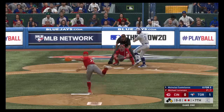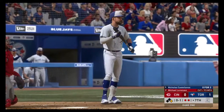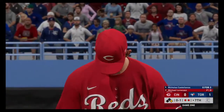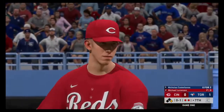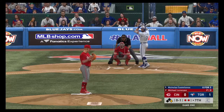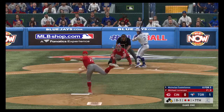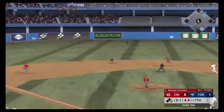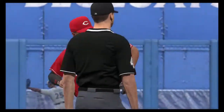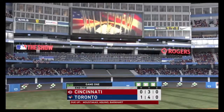From the stretch. That's a pitch he'd like to have back. You're not going to see very many pitches like that from a pitcher of this quality. I'm sure he'd like to have that one back to take a swing at it. Here comes the 0-1. Ground ball sent back up the middle. Simeon's got it, and that will conclude matters here in the 7th. Blue Jays held in check. They lead it 1-0.